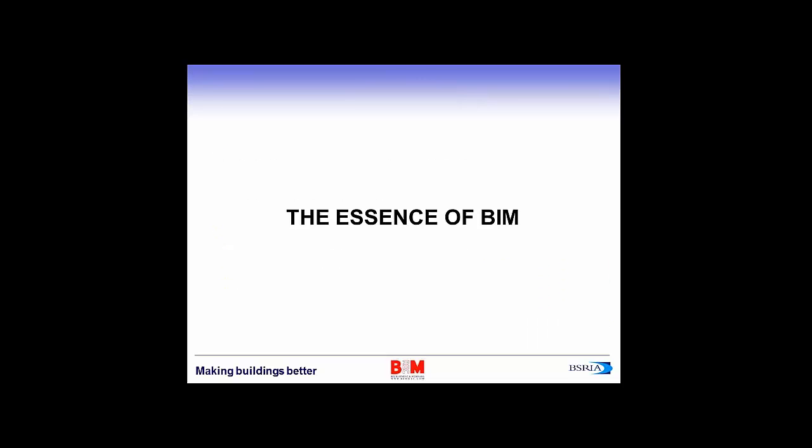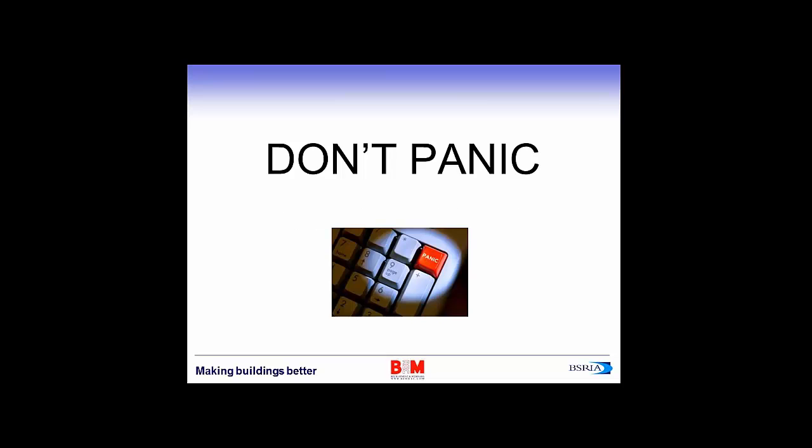So the essence of BIM. The true potential, in my mind, is that the information we capture is of most benefit to the facilities management industry. So let's demystify BIM for you and explain the real benefits of information generated during a BIM project.